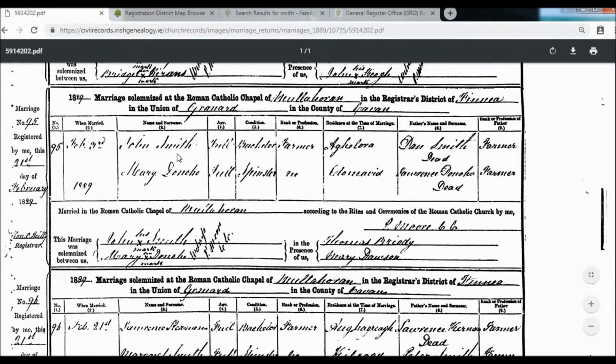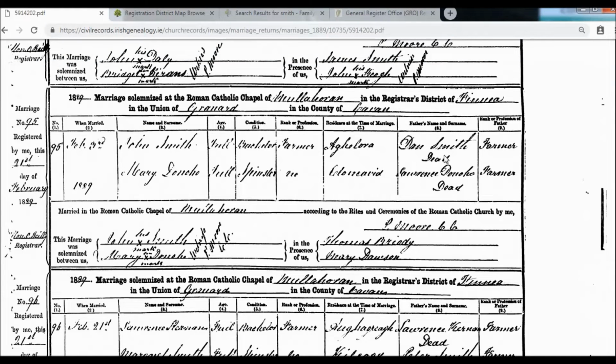So we've got John Smith, bachelor farmer, full age. This means that he was over the age of 21, and same with Mary, she was over the age of 21 when the marriage took place, is what full age means. On this record it shows that his father Dan was deceased, was dead at the time. They can have dead or they can have DEC for deceased in this section, and that'll give you a clue as to the date for their parents. It has the residence at the time of marriage and the father's occupation.